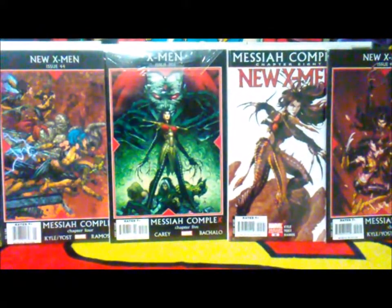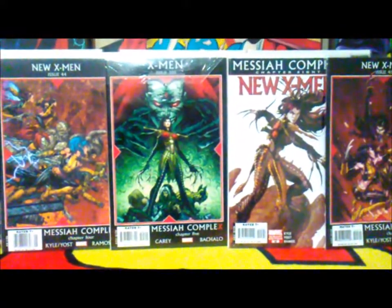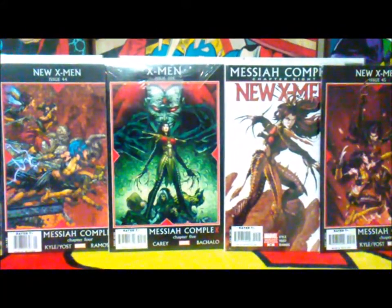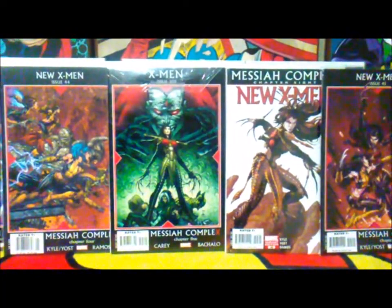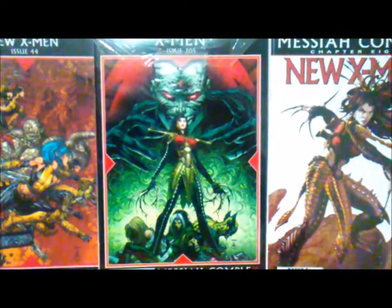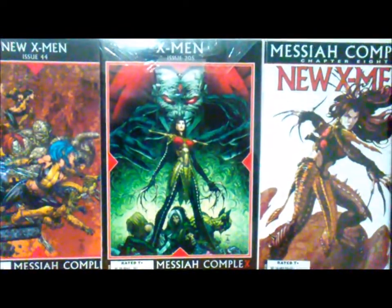This is the first appearance of Hope Summers. So if you see this, definitely pick this book up. This book is going to continue to rise in prices. That's Mr. Sinister and Lady Deathstrike. Like I said, this is the first appearance of Hope Summers, David Finch cover, and yeah, very cool.